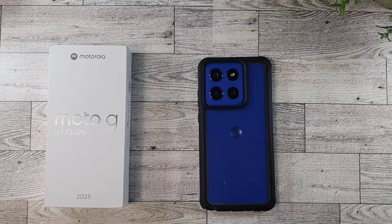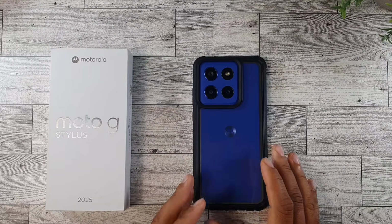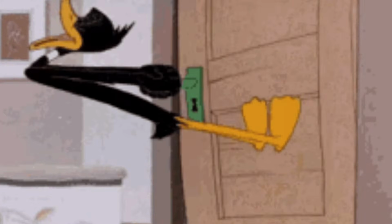So make sure you guys stay locked in, because the Motorola G Stylus 2025 is a very solid phone. It's basically gathered a lot of people's attention in the budget space because of all of the features that it can actually pack inside of here, which we aren't used to seeing in a budget smartphone. So make sure you stay locked in to the end of the video.